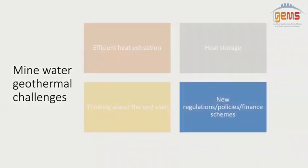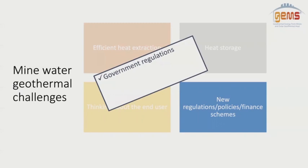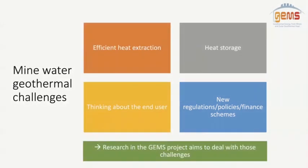Finally, mine water geothermal heat is a fairly new technique in the UK, and we want to make sure that government regulations and investment schemes are suitable. We also want to make sure that everyone benefits from this new green energy source, including, for example, the mining communities that built the mines in the first place. GEMS aims to deliver solutions to all these challenges.